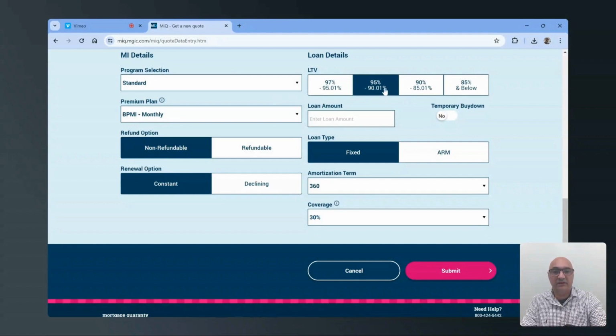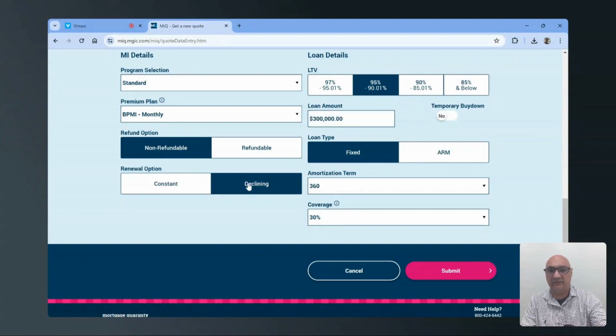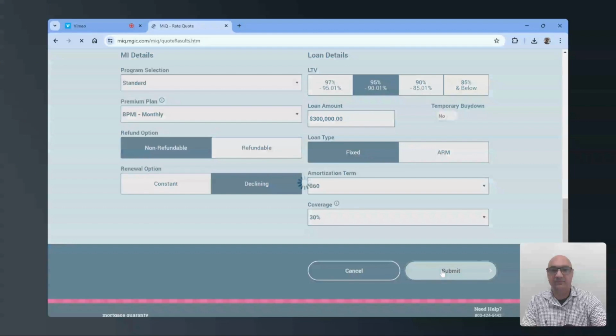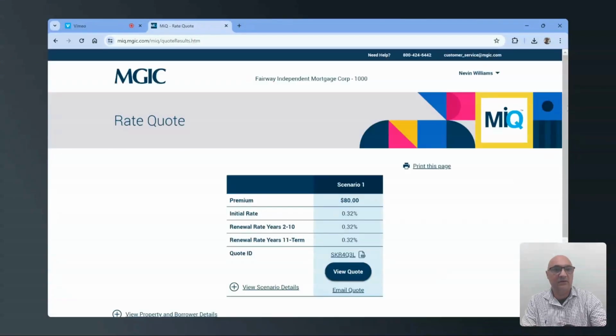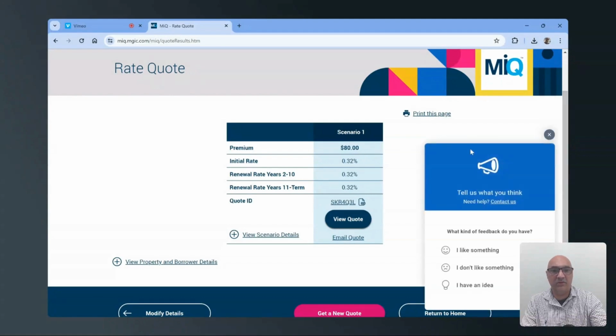And we're going to assume that the buyer's putting 5% down. And we'll say the loan amount is $300,000. Non-refundable, refundable, I don't want to get into that in this video because that gets confusing. It's almost always going to be non-refundable, and it's going to be declining. Fixed rate, 30-year term. If you put 5% down, the coverage amount has to be 30%. And there you go. The premium in this case would be $80 a month.